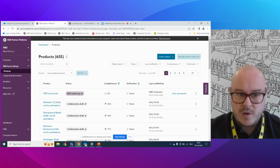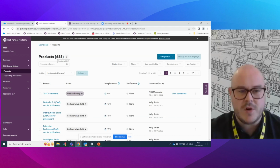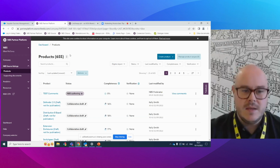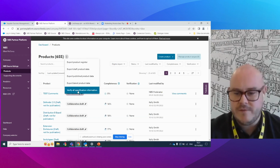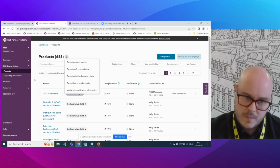If you want to verify all, you can see in this instance I've got 655 example products. If you want to verify all and there are no updates to be made, you can click the 3 dots up the top here and verify all specification information. That will verify all 655 products there.